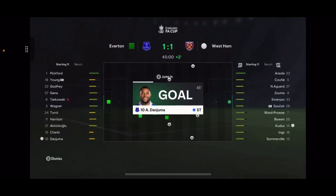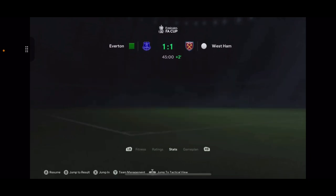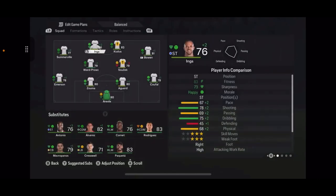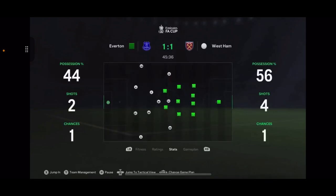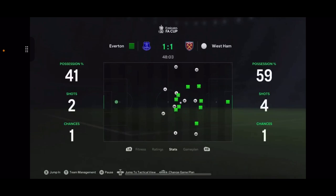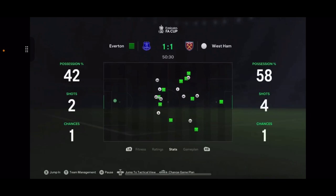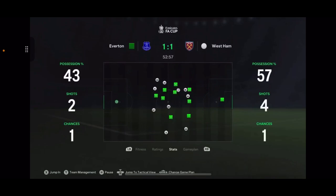Danjuma. Lazio, man. I hope Somerville's injury is not too serious. Oh, good, he's shaking it off. Good, that means he's fine. Oh, thank goodness. Oh my goodness, man. That was an injury scare for Somerville there. We can't afford to lose Somerville because he's our left winger that we need. If we lose Somerville to injury, that means I have to play Paqueta there again. And I don't want to play Paqueta out of position.